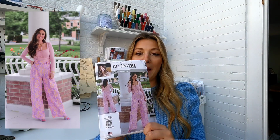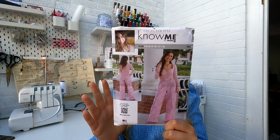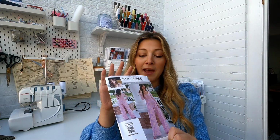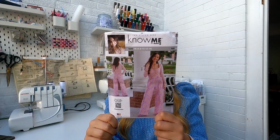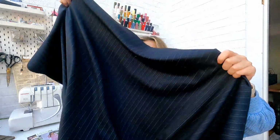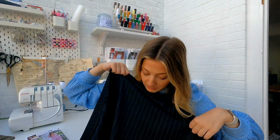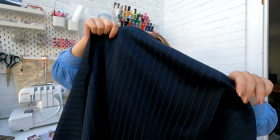I love these, and I absolutely love the details on this top as well. I want to make the whole outfit. I'm planning on making the whole outfit, and I'm also planning on making a dress version of the top as well. I think that would be so, so gorgeous. So I do have some fabric in mind already for the trousers. This is a wool blend suiting that I got from Lullaby's Fabrics. It said charcoal, but it looks almost a little bit navy in person.